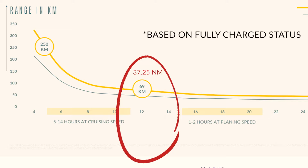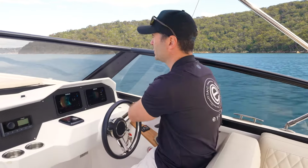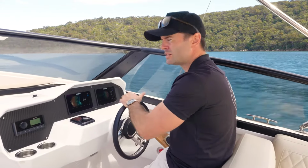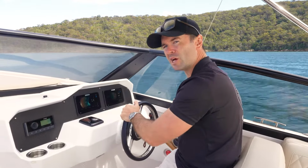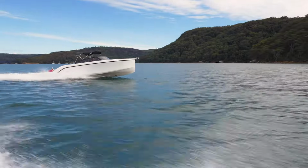I think a lot of the worry when we're talking about transitioning traditional combustion engines into electric is that the question that's first asked is, what happens when I run out of fuel? With these readouts, you can work out when you're going to run out of power. It's just the same as having a fuel tank on board with a dial, probably slightly more accurate. I'm going to take her just up onto the plane now.